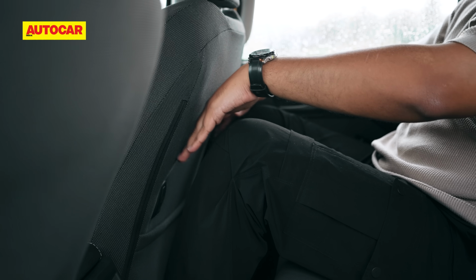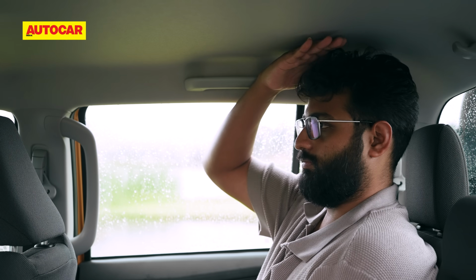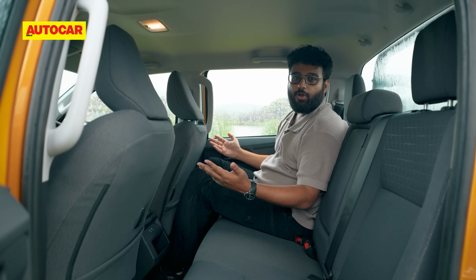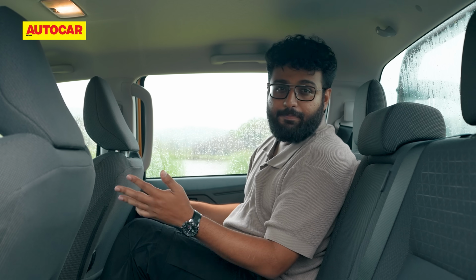I'm over 6 feet, and as you can see, not bad in terms of knee room. Headroom is not a problem either. This seat is set in my driving position, and I'm not really struggling for room. So I think in a double cab pickup, that's actually not a bad thing.